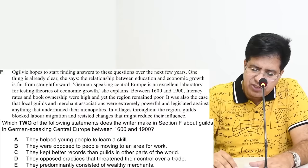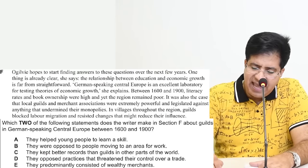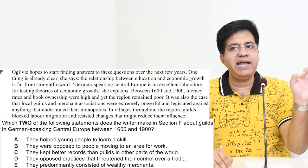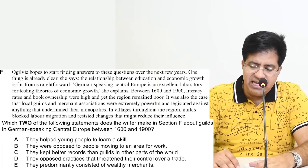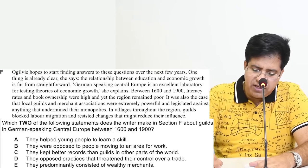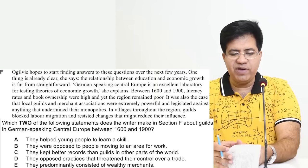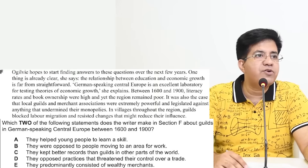Let's read it from the fourth line, you said? Third line. Comma is there. German-speaking Central Europe is an excellent laboratory for testing theories of economic growth, she explains. Now, what does she explain? It's the excellent laboratory. You can check it there. Excellent laboratory for testing theories of economic growth, she explains. Right? Between 1600 and 1900, literacy rate and book ownership were high, and yet the region remained poor. Now, let's go back to the questions. Literacy rate high and region became poor. And they are the good laboratories for economic growth.